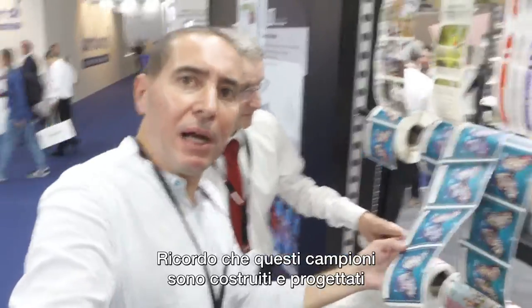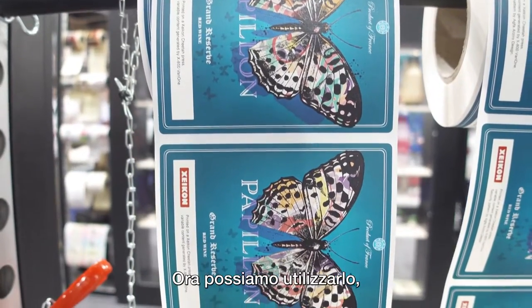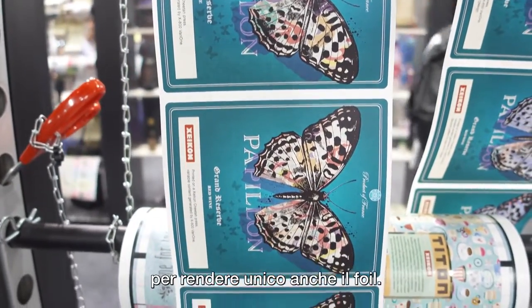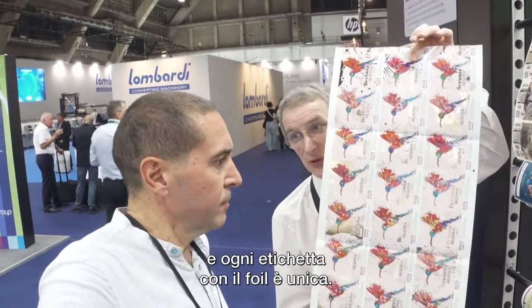Okay, anything else? I remember these samples are built and designed using your VariOne software. Correct. With VariOne software, we are able to create unique labels. This is a roll of maybe 1,000 butterfly labels, but each of the butterflies is different. If you look into the details, each is different. Now we combine this with this technology, and then you can go a step further and make the foiling unique. In these labels you will see foiling, and each foil on each label is unique. Okay, this is something that no other technology can do.